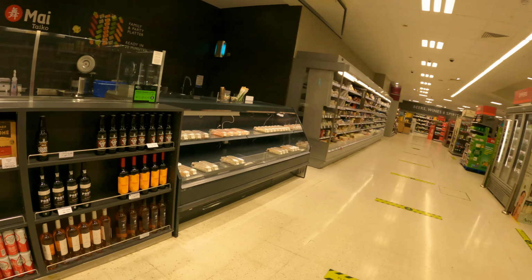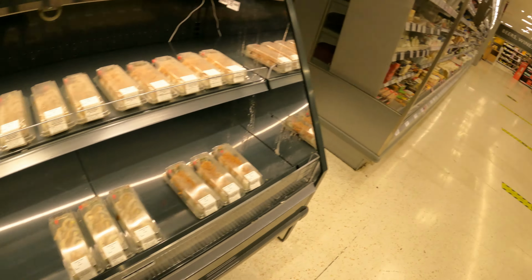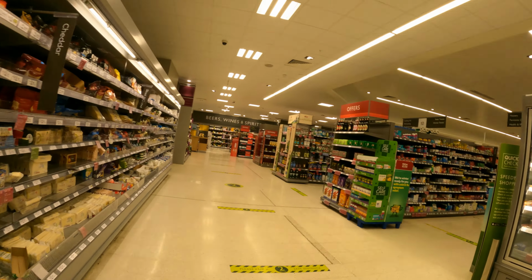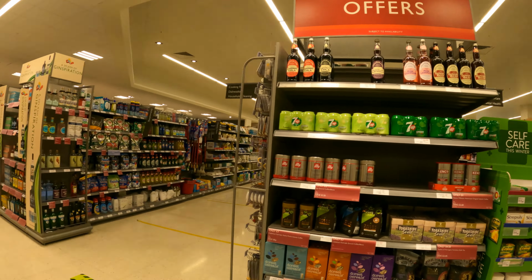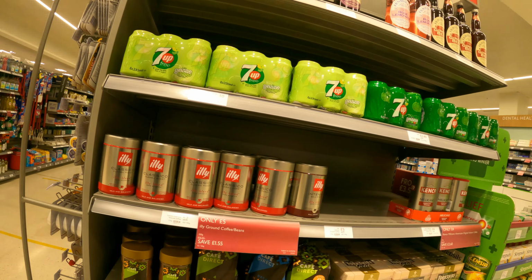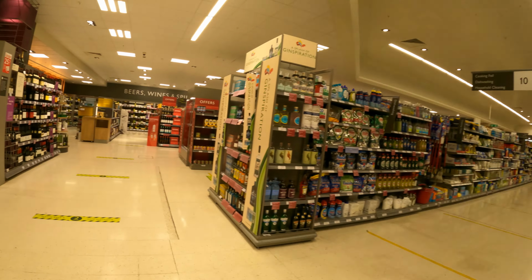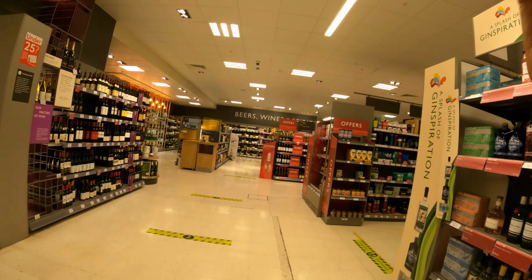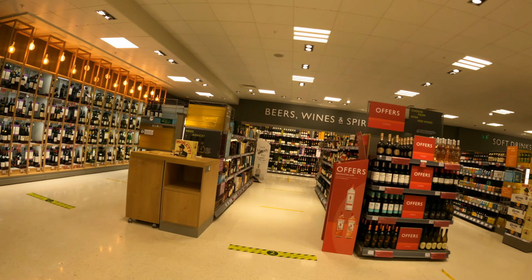Right, and this is their sushi counter. I don't know if you can see the sushi. So 7 Up is 2.14 in Waitrose. It's a little bit dear here, even though it's reduced. And now I'm going down there to get.